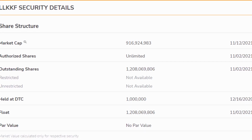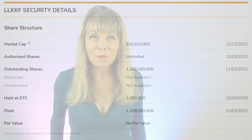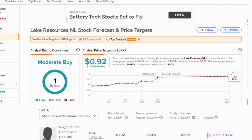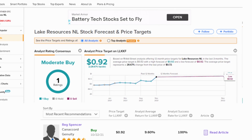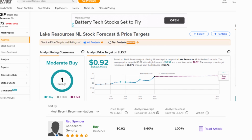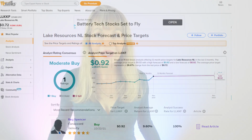It's interesting to note that the number of outstanding shares and the share float are the same at 1.2 billion shares. And looking at TipRanks' recent analyst price target for this stock, in 12 months, Lake Resources is rated as a moderate buy with a target price of 92 cents. Reg Spencer is the analyst providing the forecast, and investors have received an average of 9.60% return from his forecast. This analyst also has a 100% success rate in providing profitable forecasts for LLKKF.